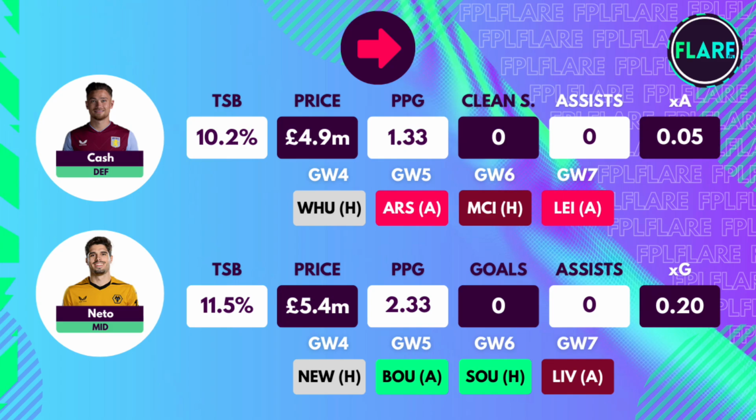Pedro Neto is the other sell option on the list, as he has blanked for 3 consecutive games for Wolves, which has been a bit frustrating for his owners. He was another one with a very high ownership to start the season, with over 20% ownership, but it's since dropped to 11.5%, seeing his price decrease down to 5.4.